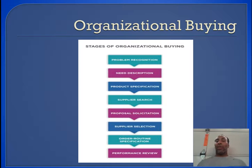Supplier search. So now we're looking for the different suppliers. Proposal solicitation. So a lot of big companies do an RFP, or request for proposal, to the bigger companies that they feel could get the business, probably no more than 5. Supplier selection, right? So then you figure out, hey, these are people who we want to select. Let's offer it to them and let's see what they say if they concur. Order routine specification, and then performance review. So after you get everything ordered and set up, then you have a performance review to see if this is a beneficial relationship or if it's not.